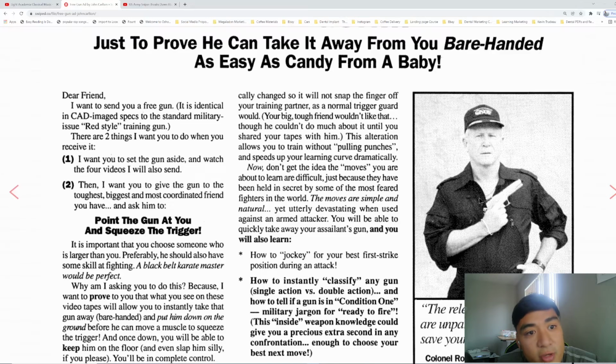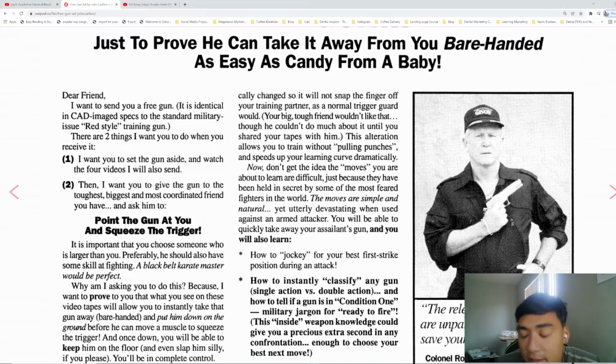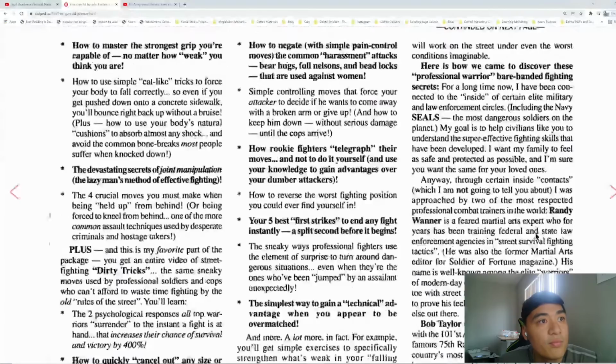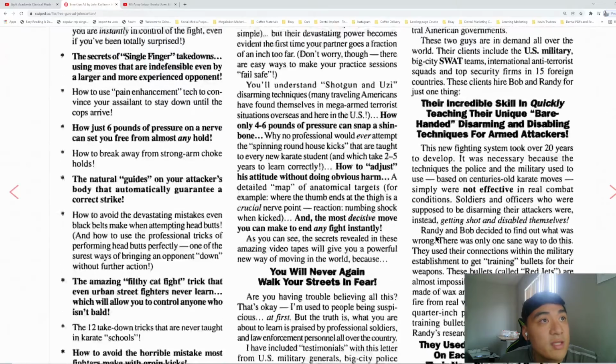That this man trained whatever he did. He's a colonel, so he could do that. And he's worked with so-and-so and so-and-so. And he's learned these moves from this and that. So, yeah, I mean, look at this ad.